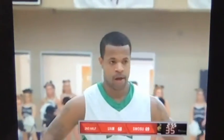LA Farmer has 22 on the afternoon, has been very good from behind the line, 6 for 8, and he has 2 more to try for. Make that 7 for 9. Back into the game for Southwestern Oklahoma is Ryan Donahue, 6'1", 200-pound junior out of Sour Lake, Texas.